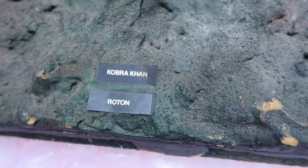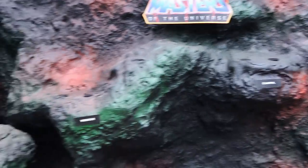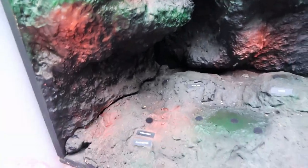Focus. Cobra Khan, Rotan, He-Man, Dragon Walker, the Masters of the Universe, filled with crevices, cracks, and amazingness. I can't believe it's at my house right now. Oh my gosh. Freaking awesome. All right, I'm gonna call my neighbor, have him come over and help me bring it inside.